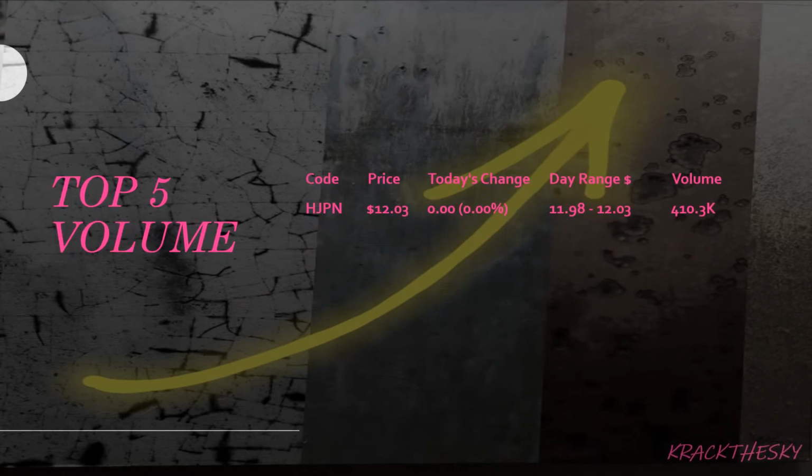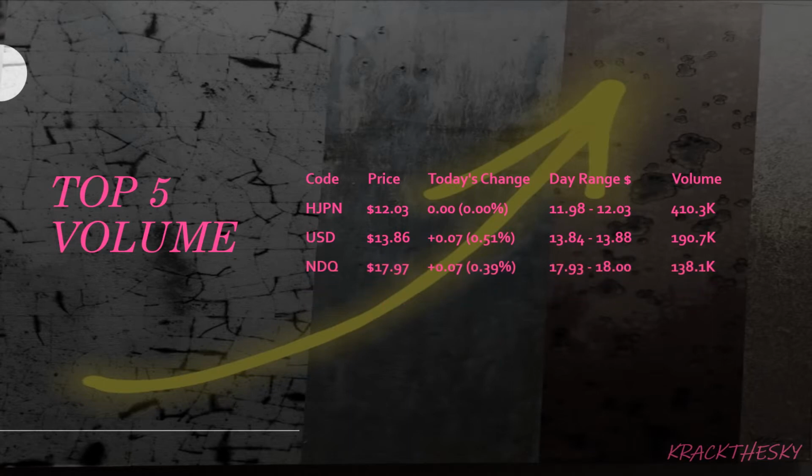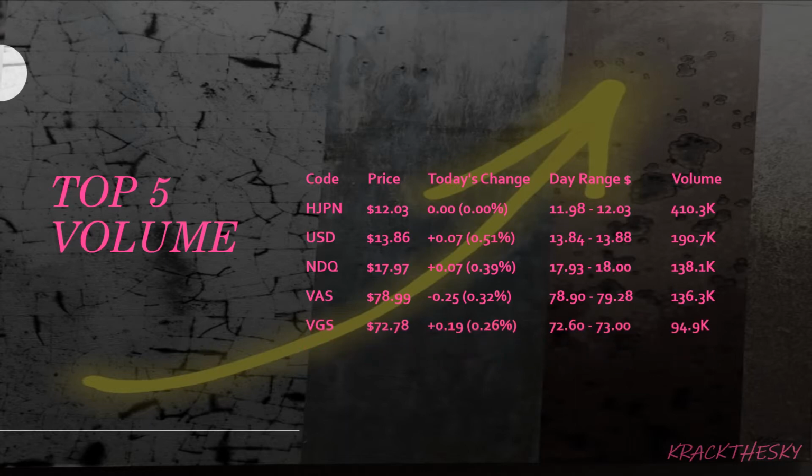Top 5 of volume, we had HJPN, US dollar, NDQ, VAS, VGS. So HJPN is the BetaShares WisdomTree Japan ETF. That's currency hedged. So if you're looking for exposure to Japan, that's one of the ways you can get it. Not sure why you want it, but you can get it anyway. US dollar, BetaShares US dollar ETF. That was up second on the volume. So people looking to get in or out of the US dollar situation, I should say. Try to play it as best they can. NDQ, which is our NASDAQ top 100, and that's issued by BetaShares.